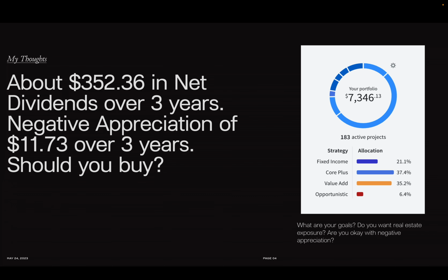Should you invest? What do you think about it? Well, here's what I think. So when we're looking at it over the term of 3 years, it's about $352.36 in net dividends over 3 years. Now, that is not a crazy number by any means.